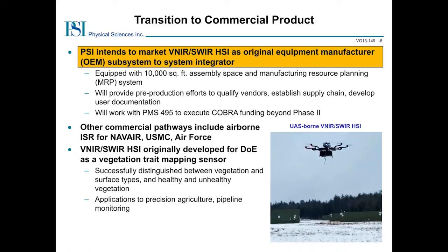While the VNIR SWIR HSI is well suited for minefield detection missions, it's also capable of other commercial pathways, including airborne intelligence, surveillance, and reconnaissance for NAVAIR, the Marine Corps, and the Air Force. The sensor was originally developed as a vegetation trait mapping sensor for the DOE, where it successfully distinguished between vegetation and surface types, as well as healthy and unhealthy vegetation. As such, the VNIR SWIR HSI has strong applications to precision agriculture and pipeline monitoring.